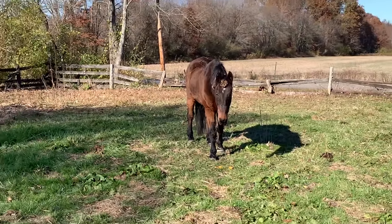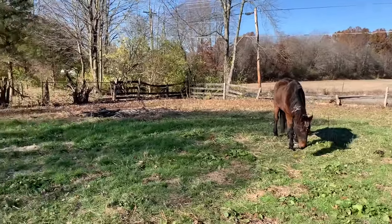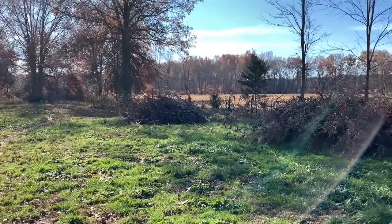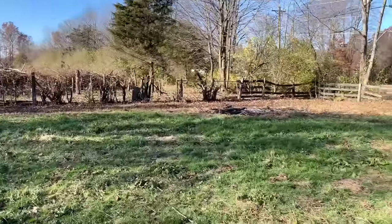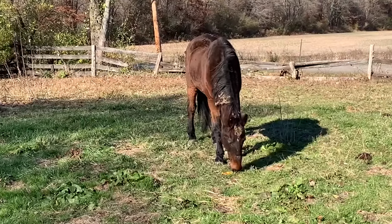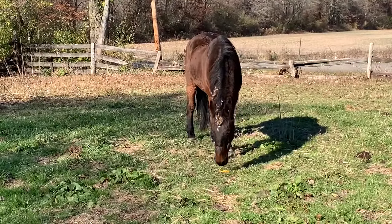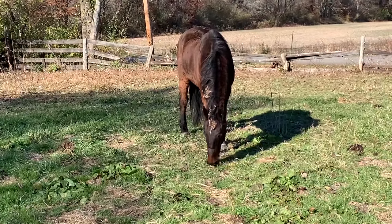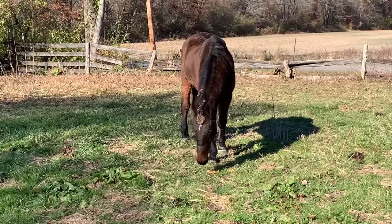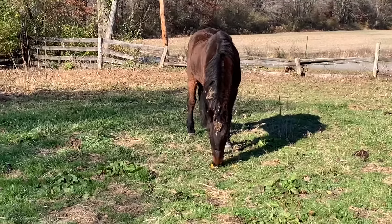Nobody rides him anymore. We used to ride him. They're still back there. We'll go back in a minute and check on the progress. But yeah, nobody ever rides him anymore. And I want to get all my fences replaced. Get some more animals over here. I just like having animals just for the fun of it.